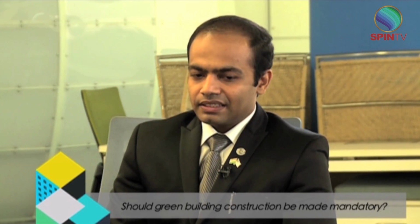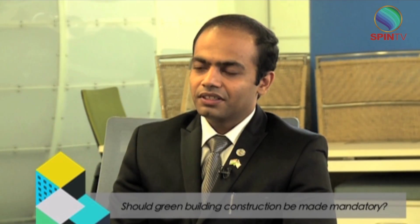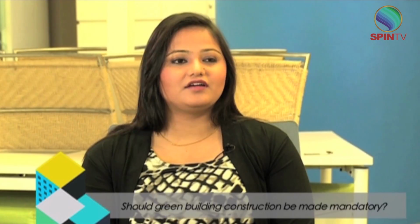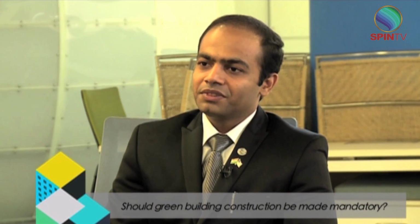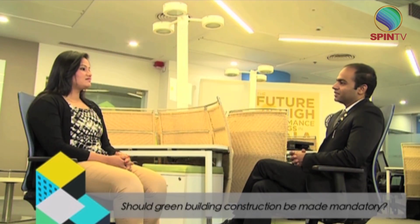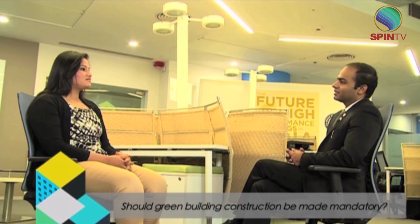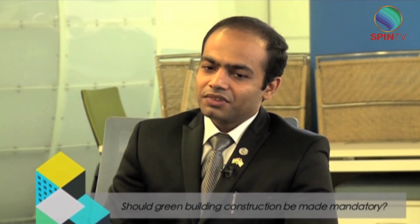But yes, at the same time, government plays a very important role, because there is an ECBC code which is coming from the Ministry of Power, Bureau of Energy Efficiency. That code talks about the minimum standards of energy, and that's getting notified in many of the states in a phased manner. So we also see government opening up in this direction, and ECBC code is something which all the LEED buildings actually follow, and some of them even surpass that code. So yes, it's a matter of time.